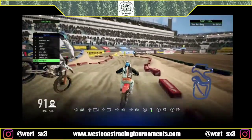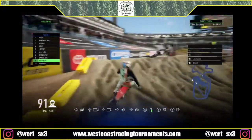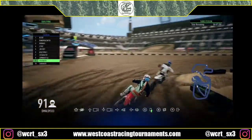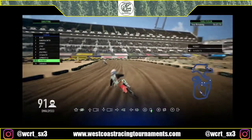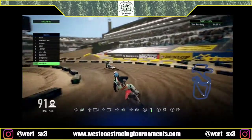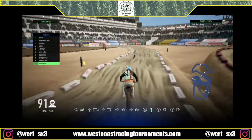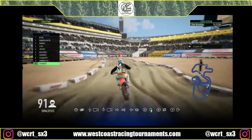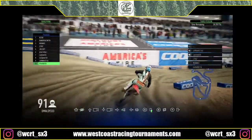It's a sand track this week, a lot more challenging than the regular motocross tracks. This one is all sand with the exception of the start straight, the finish line, and one tabletop landing. And we got help, can't forget that part as well, but everything else is all sand. So these guys gotta carry their momentum. That's going to be key.